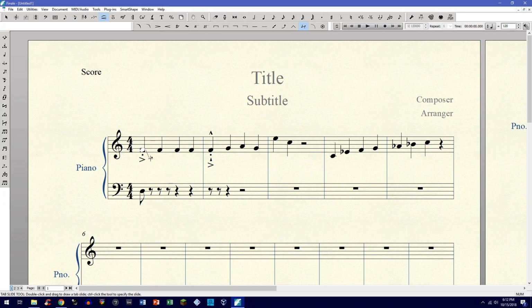Tab slide tool, I'm not quite sure. Would this auto adjust? I don't think it would. What other ones? I'm just trying out all of them. You never know. Okay, so this one does not auto adjust, as you can see. The articulations just stay put. And then the tab bend, this would be a really good example for that, but yeah. Okay, so that's good. So the articulations move out of the way for the slurs.